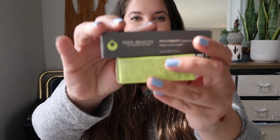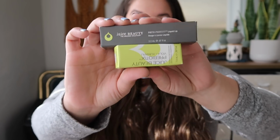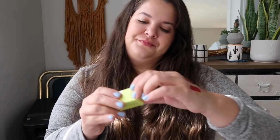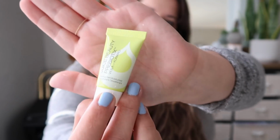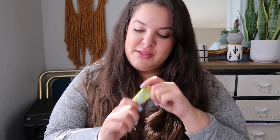A couple products from the brand Juice Beauty. I've seen Juice Beauty at Ulta, and I am really excited to try it. So this first one is a little sample of hydrating gel moisturizer. This will be perfect for traveling. Can throw that in my makeup bag or even in my purse, because there's many, many days I don't wear makeup, but this will be nice just to give my skin hydration and glow.